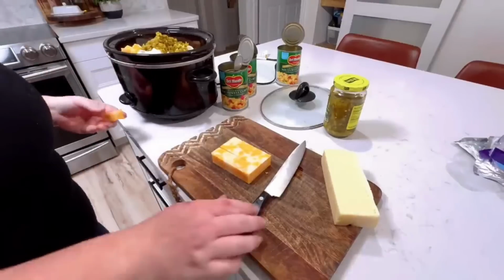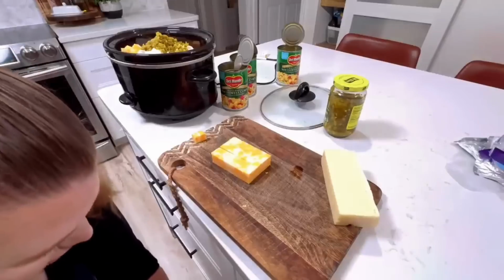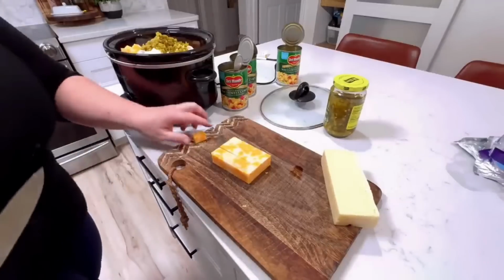No cheese, Minnie. Actually, you can have a piece of cheese. Here you go, have some cheese. Dog tax.